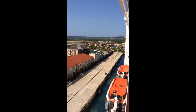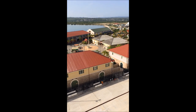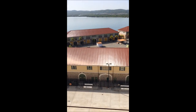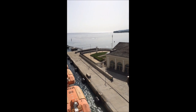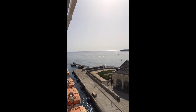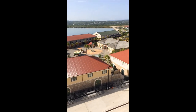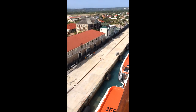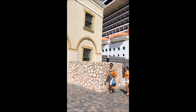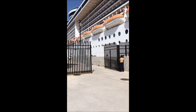So here we are at the Port of Falmouth. Before we get off the boat, we're all ready to go. So we just got off the boat here. We came through this gate here. Okay.